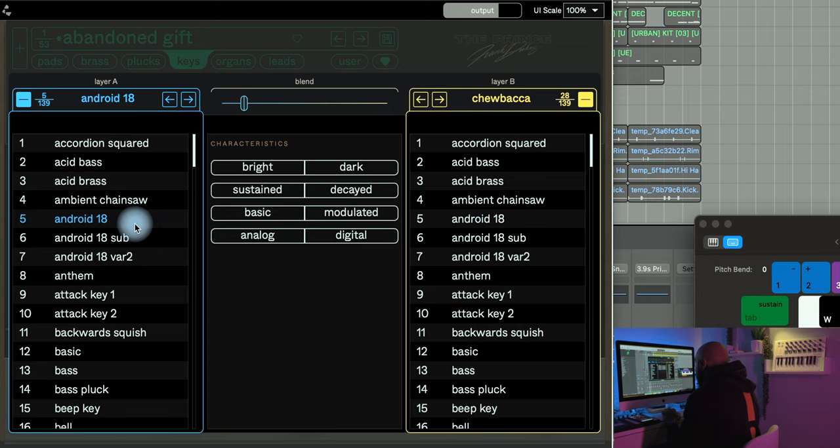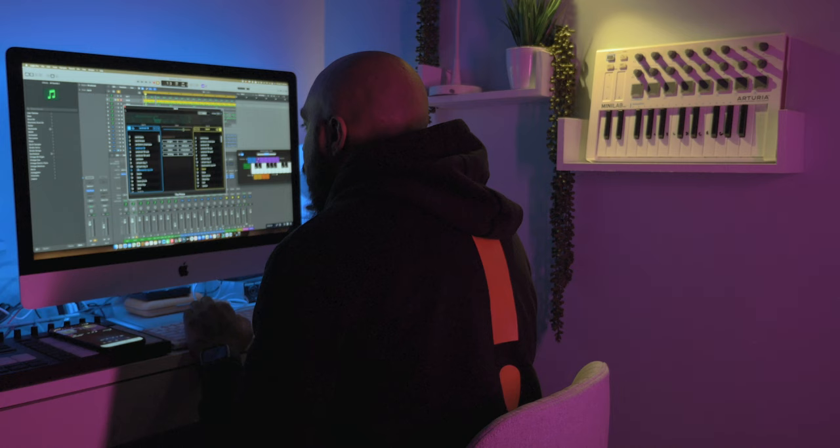Like you can change Android 18, and for layer B, we can put basic. And then you have this blend knob here that's gonna help you blend between both layers. So that's really cool that you can go back and forth between both layers. It'll help you really create your own thing on top of all of the incredible things that are already packaged in this instrument.